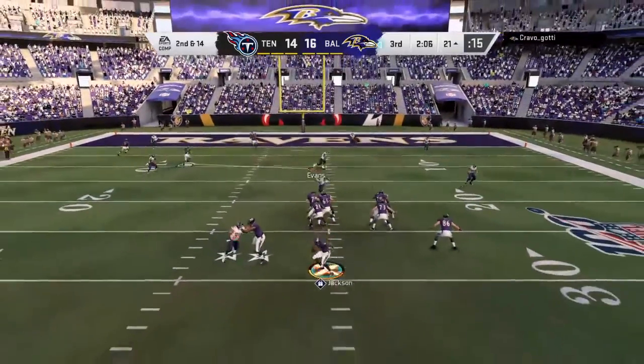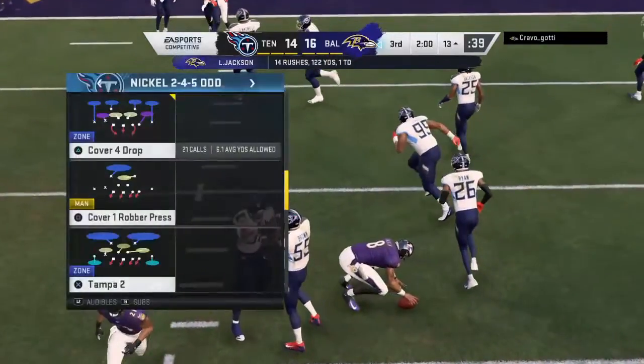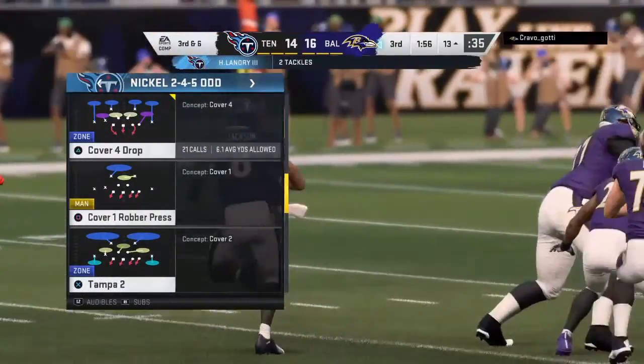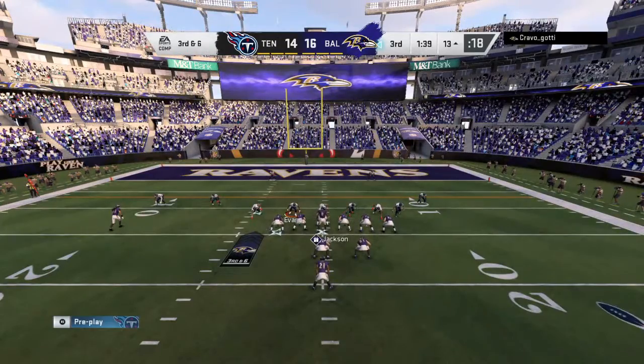Play action. It's Jackson. Steps away. And he's going to keep it here. He turned that into a nice gain. Gets him 8 yards closer for third down. Seventh play of the drive upcoming here on 3rd and 6.